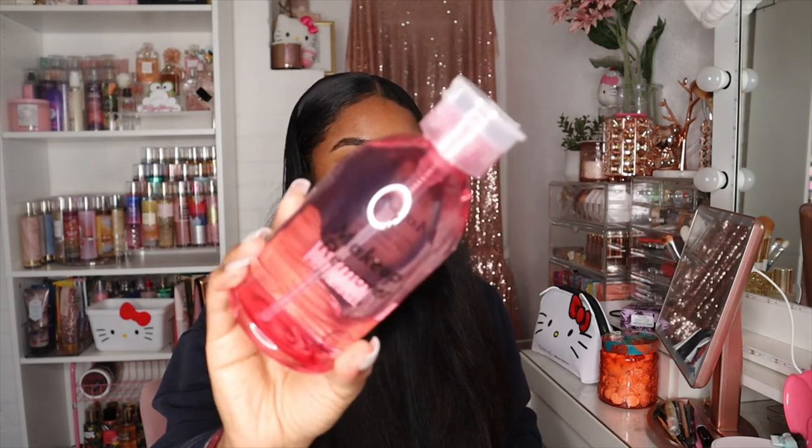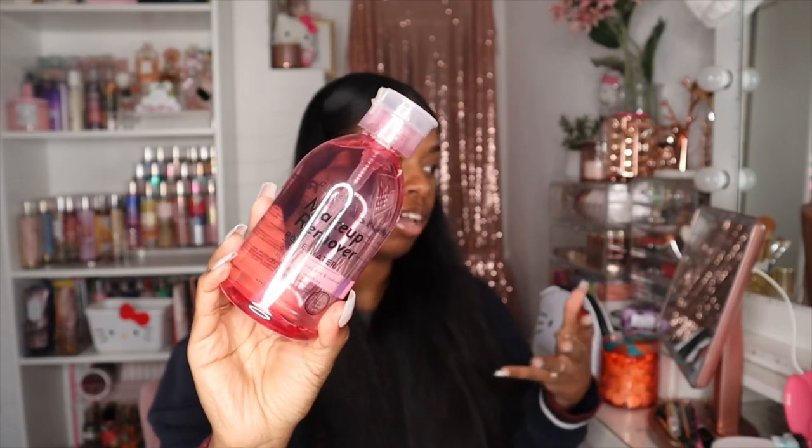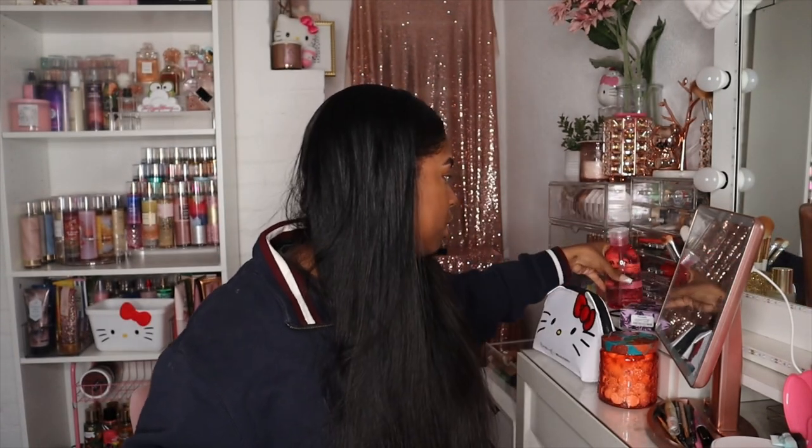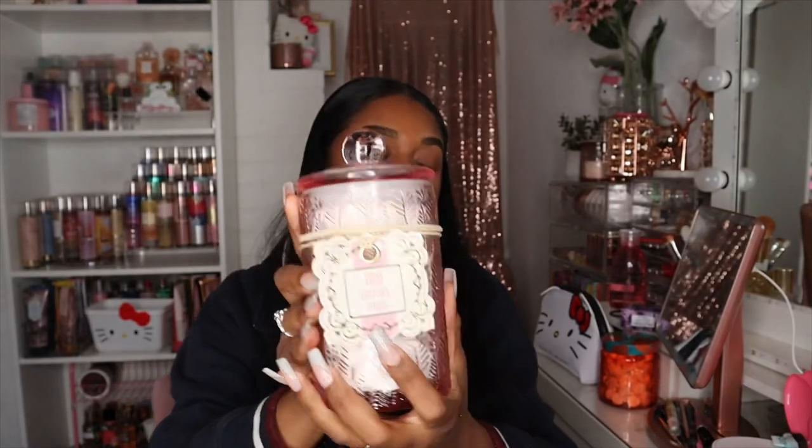And then next up, I picked up some makeup remover rose water. Nothing too special. This was $3.99. I just want to have this and keep it on my vanity for when I want to remove my eye makeup or my makeup, period. And then to go along with that, I got these cotton pads in this really pretty jar. It was $6.99. I've been looking for the Hello Kitty Crumb Shop jar, but I never could find it, so I finally just got this.